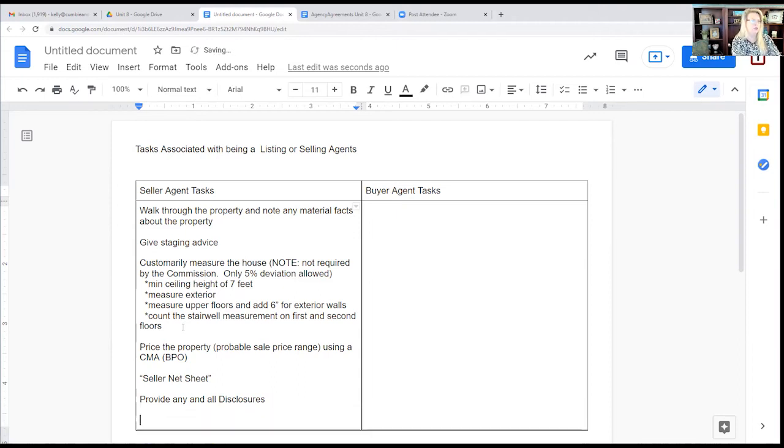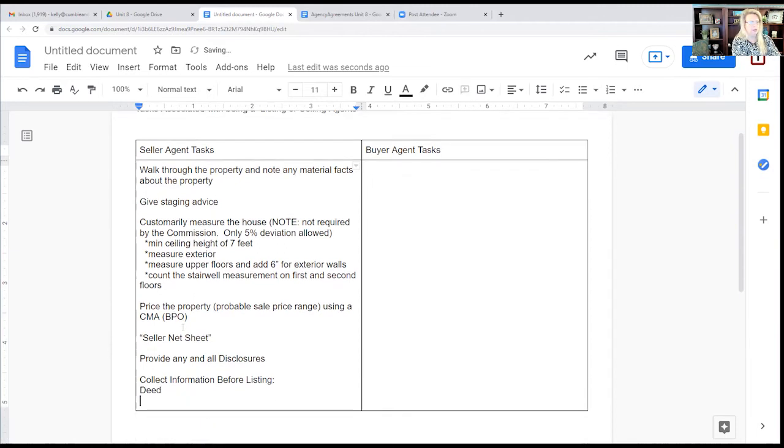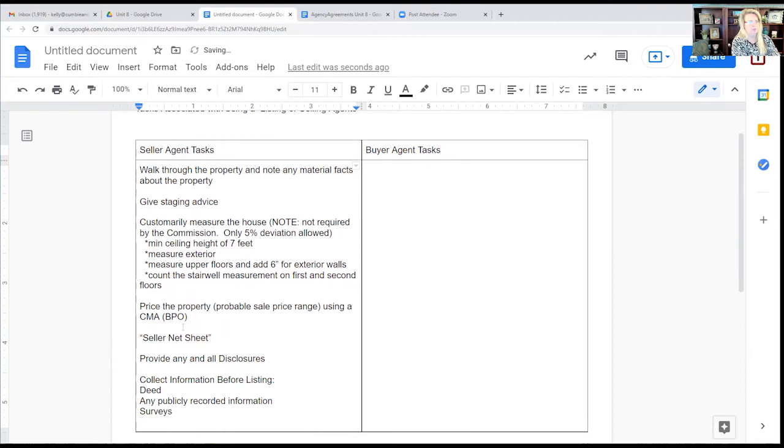And then you are going to collect certain information before listing. Like what? You're going to collect the deed. You're going to collect any publicly recorded info about the house, surveys, and if there are covenants and restrictions, CC&Rs, covenants, conditions, and restrictions, you'll collect that.